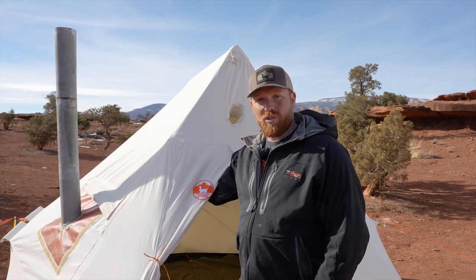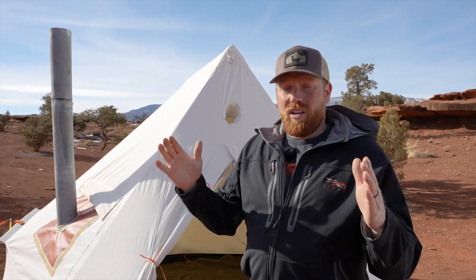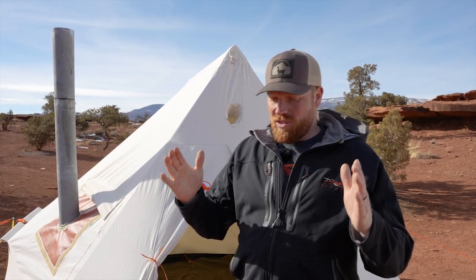And when talking about this internal frame, one of the coolest things I think that we did with that is we broke it down to 22 inches. And so every single piece of this frame only weighs 6.5 pounds and breaks down to 22 inches. And so it just is very packable and it's very user-friendly.